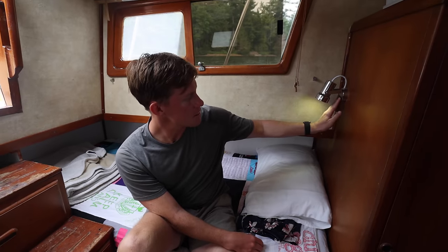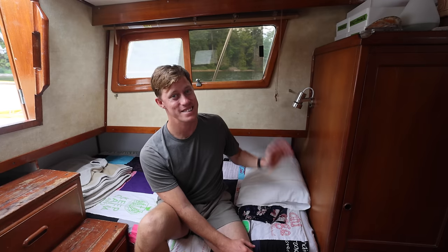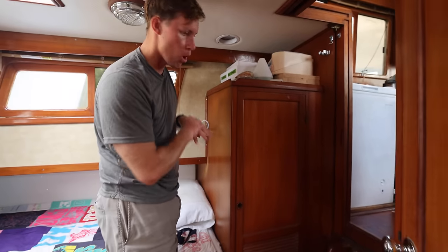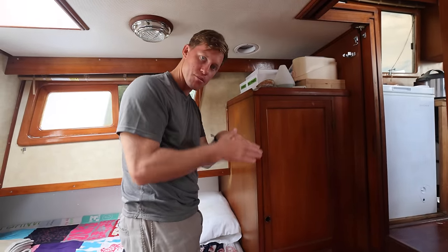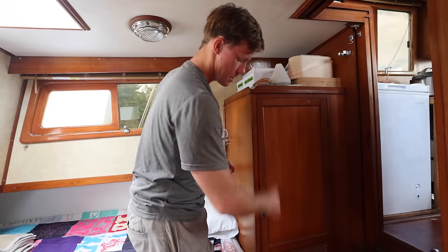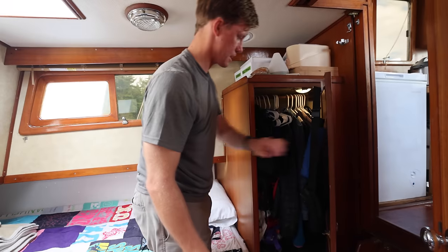Each bed has a reading light, which is nice. All the lights on Pivot are LEDs, so very low power, which is great because we like to spend days at anchor, even weeks at anchor in some situations. Over here we have the biggest closet in Pivot, and all of the doors are latched on a boat because you're frequently wobbling with the waves and you never know what's gonna happen. So they all have to be secured. So it's a hole, and then there's a little latch on the inside that you pull with your finger. That's how they work here.